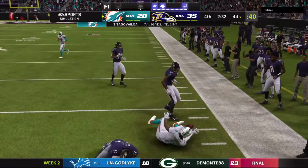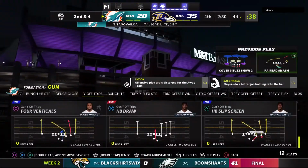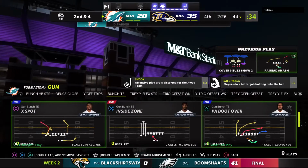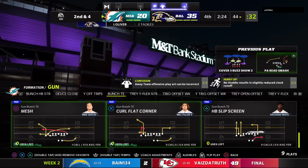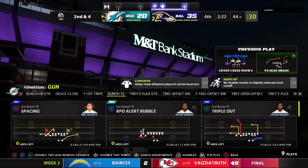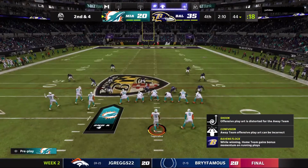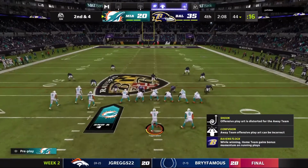Tua's throw here taken in by Parker. A gain of 6 there on 1st. You've got the big lead defensively. Willing to give them that underneath stuff, right? And this is why you work on your tackling. Tackle them after the catch, inbounds, keep the clock running. Just go ahead and bleed the game out that way.